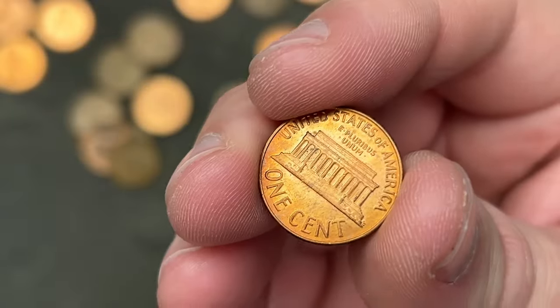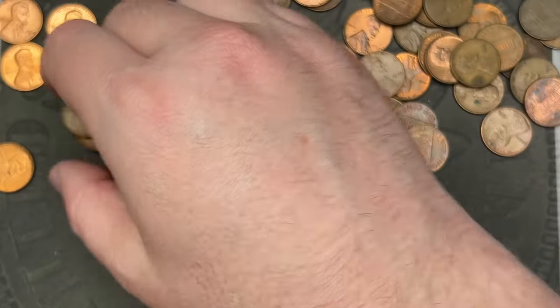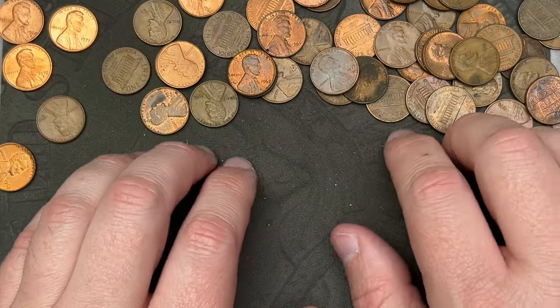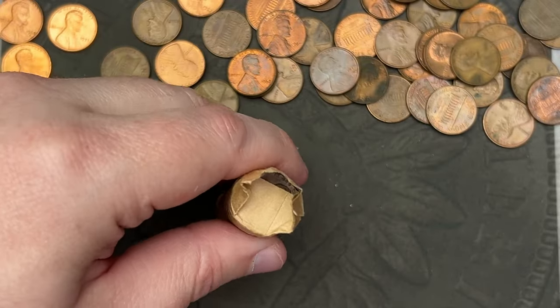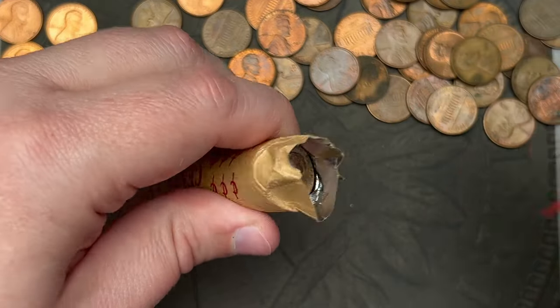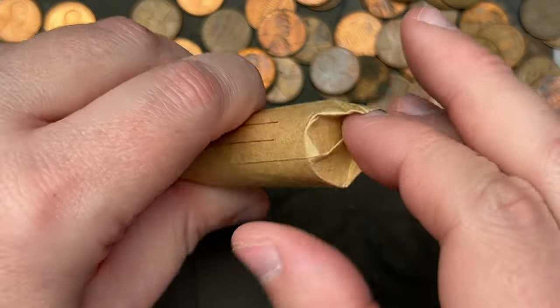1963, pretty good, nice shape. 1959 out of Denver. All right. So that was it for that roll. Some nice coins in there, some things to check for. Very cool. And a wheat cent. Nice. Let's see. Let's get into this next roll here.